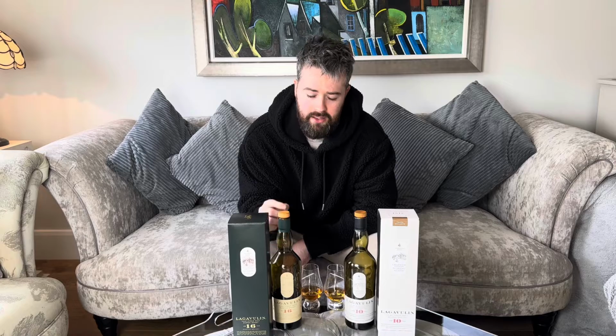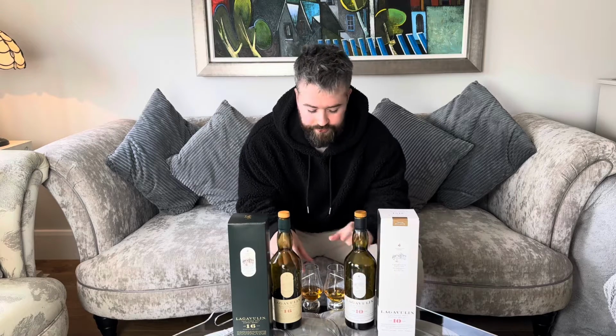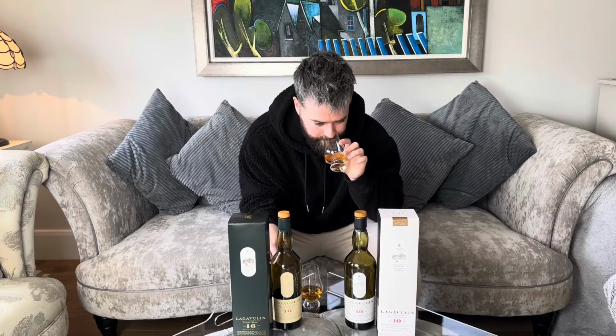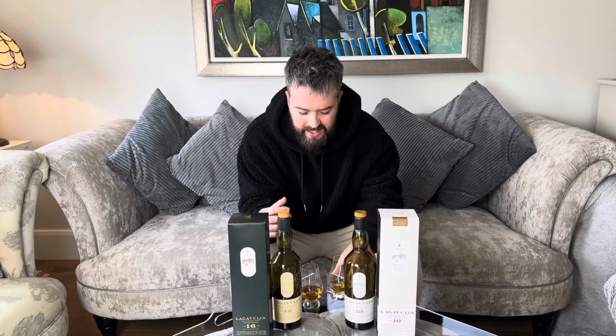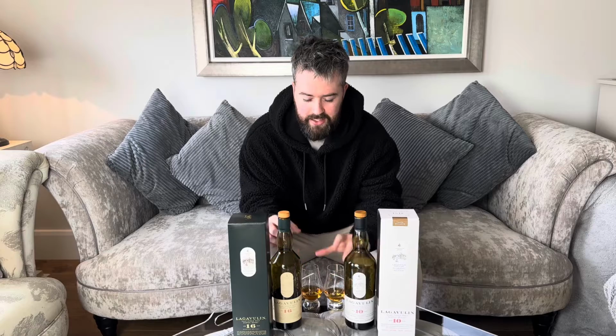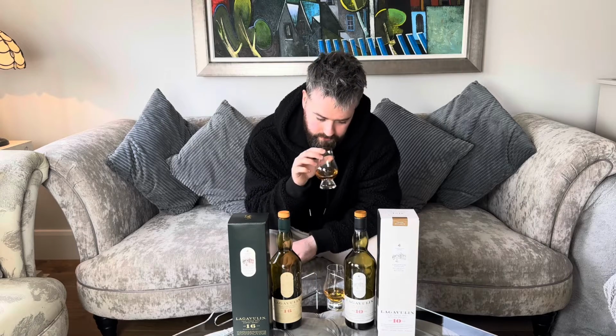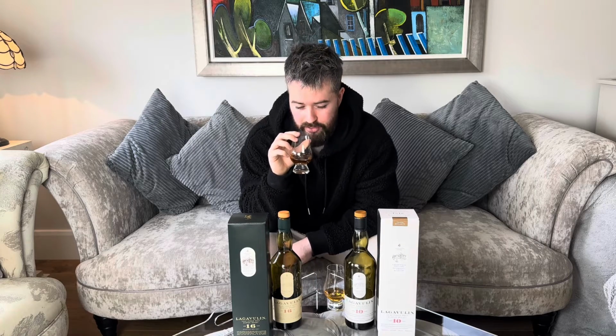But you get more of a charred meat, a barbecued meat on the 16 than the 10 year. So if that's something that interests you, the 16 is probably winning for you right away. I know that's a really much loved note in an Islay whiskey. A little bit on the 10 year, but mainly that pear sweetness. The 16, far more of that cured meat vibe, maybe slightly burnt, charred meat.